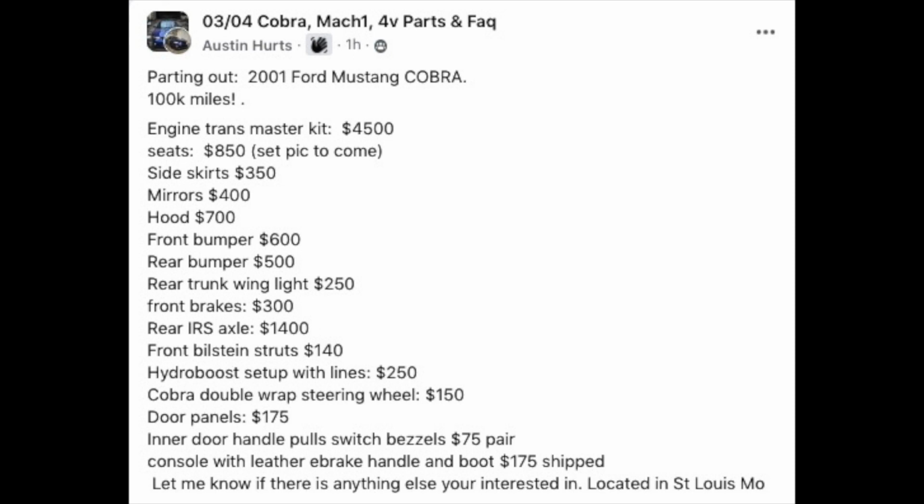You know, it looked like it had some damage. Rear bumper $500. Okay, because it does say Cobra because it's an '01. That's a one year only bumper. But the trunk and the wing $250. That's like a $50 part there. I mean, tons of stuff on here that he was way overpriced, and people were saying that in the comments.